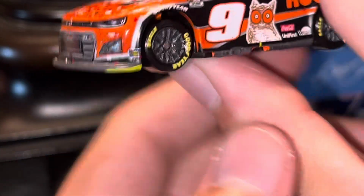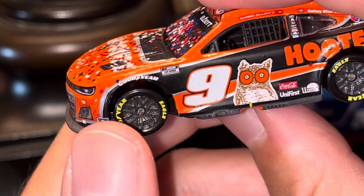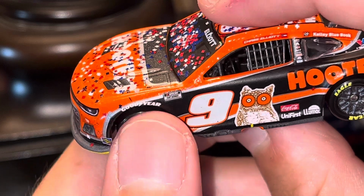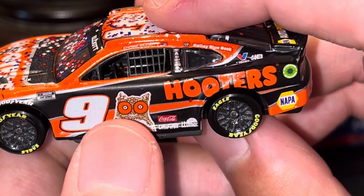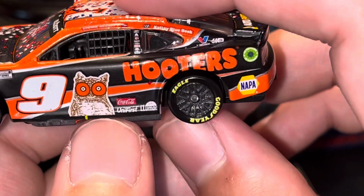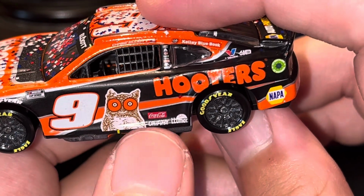Hendrick Motorsports, Sunoco. The gunmetal gray rims on these diecast. Got Goodyear on top of the wheel well. Cup Series, number 9. The good old owl there with the really nice eyes. Coca-Cola, Universe, Lumar.